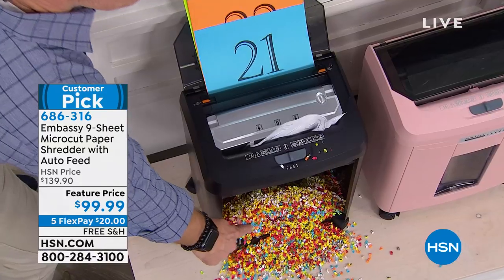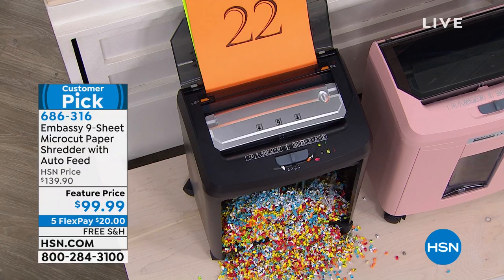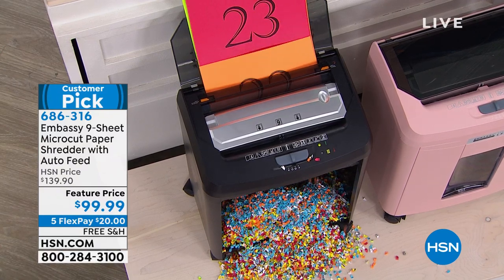And then when I throw all of that micro cut away, it is just much more protection out at the curb. I have no idea how this is $99.99, but it is, with five flex payments and free shipping and handling. This is the shredder that you want and you need. You know you need to shred.